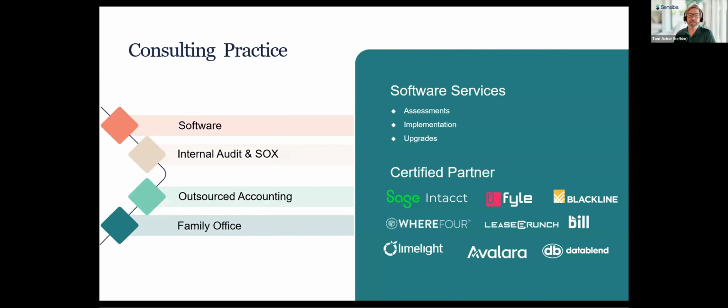And then in our consulting area, I primarily work in the technology consulting, but besides software, we do the internal audit and SOX work. We have a very robust outsourced accounting practice and family office management. And then, of course, technology, where I love to work. We have services in assessments, helping organizations figure out where they are in their technology journey, what improvements they could make to their stack, and then help them implement that digital transformation to their finance function. And then, of course, help them along with upgrades and add-on products like Fyle that will enhance the functionality of their ERP system. So you see, we're certified partners with Sage Intacct, with Fyle, with Avalara, and Wherefore, and a host of other applications that all support our ideal tech stack.